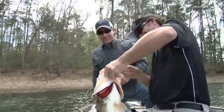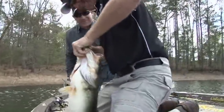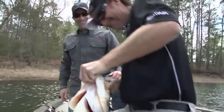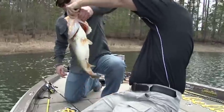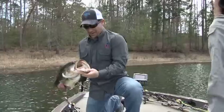That's my biggest bass ever right there, I'm telling you. Oh, dude, I'm telling you it's a 10. Oh my God. I'm telling you right now, it's a freaking 10. Hold on that sucker, I'm getting camera. That is a winner. Woo.